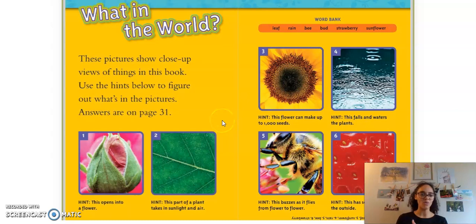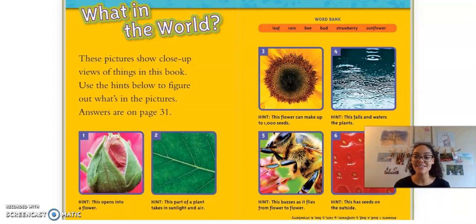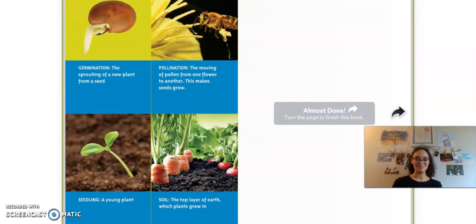Okay, what in the world? These pictures show close-up views of things in this book. Use the hints below to figure out what's in the pictures. So again, I'm going to let you pause this page, and you can work with your parents to see if you can figure out what each of these pictures is.